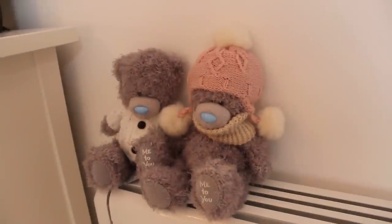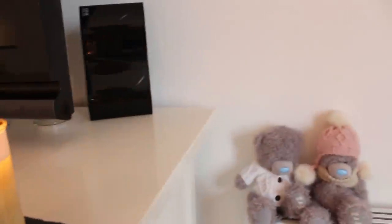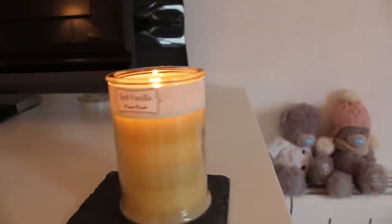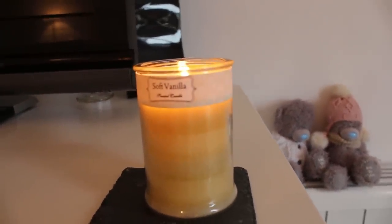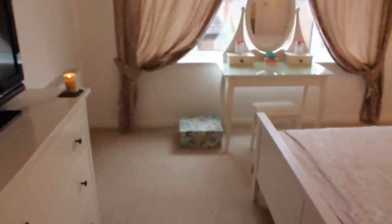Now moving on to the other side of the room. Around this little corner here, I've got these two little teddy bears, and they just sit there quite happily on the radiator. And then next to them, I've got the candles which are burning here. I think this one is a vanilla one, and I've coupled it with another one, I think a Christmas candle, but believe it or not, the two scents do go quite nicely together. They're both just resting on this big chest of drawers, and they have the television on top.